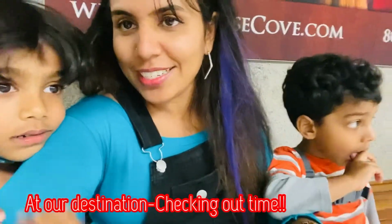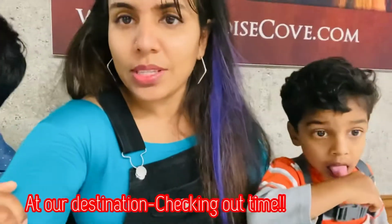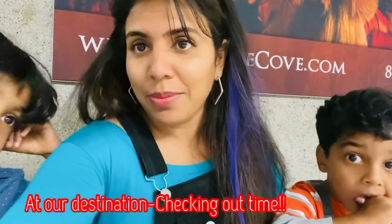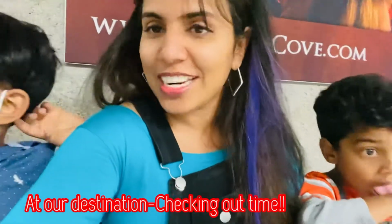Waiting for a ride, and here we are at the airport, sitting right next to the carousel. We checked out all our bags, and now our friend is going to come. Our ride is here to pick us up. So stay tuned.